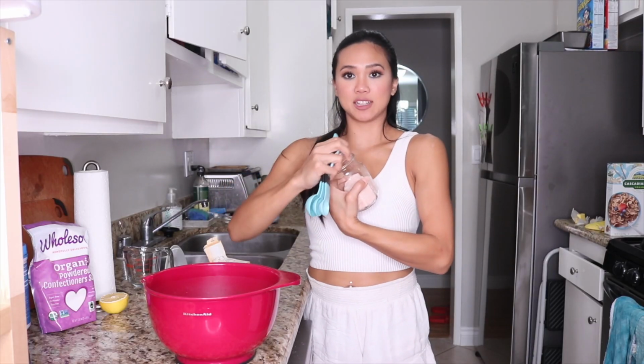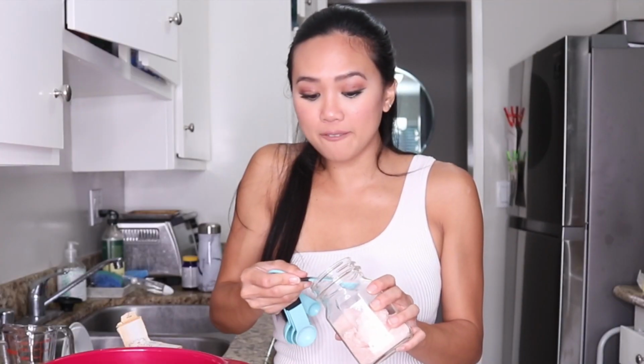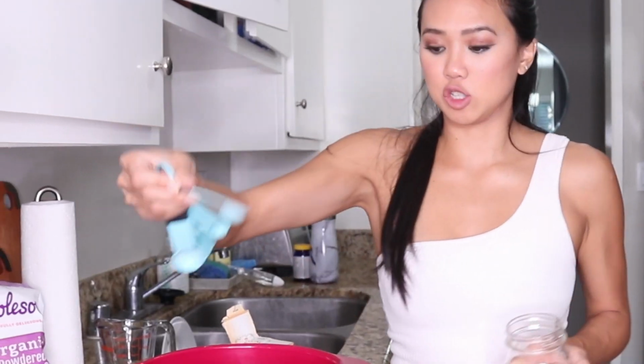I like to use Himalayan salt. No, your donuts will not come out pink. This is the pink salt. I think it's supposed to be healthier for you. But again, I don't know the nutritional facts, but you want 1/2 teaspoon, then just dump it in your mixture.